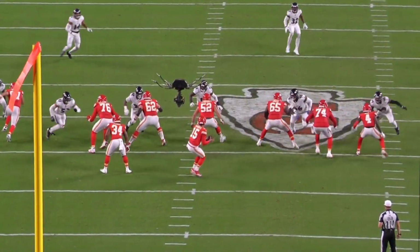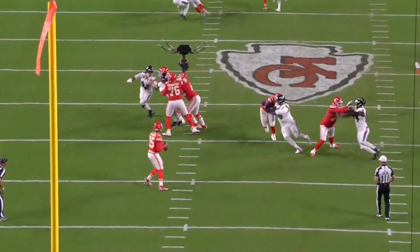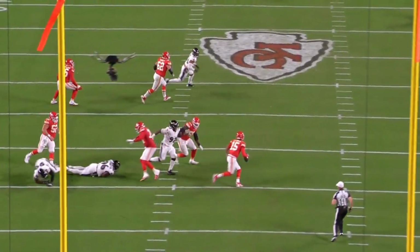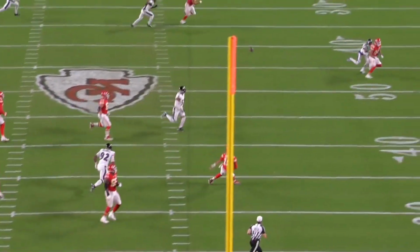Baltimore did pretty much everything right here. They got pressure before the downfield routes came open, and Travis Kelce was locked up until Mahomes broke the pocket. There is no defense for this, and frankly, I'm sick of it.